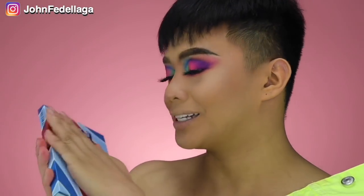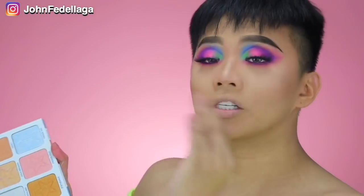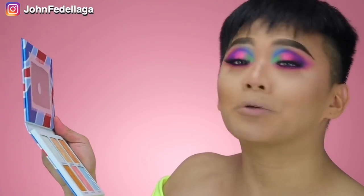Oh my gosh, like, ang ganda ng packaging talaga ni Jeffree Star. Like, ever since nag-support ako sa kanya, hindi talaga niya ako nabigo pagdating sa packaging. Like, look at this! Okay, so this one contains 6 shades. Buti pa to yung salamin niya naka-cover, which is yun yung mga pinipreserve ko.